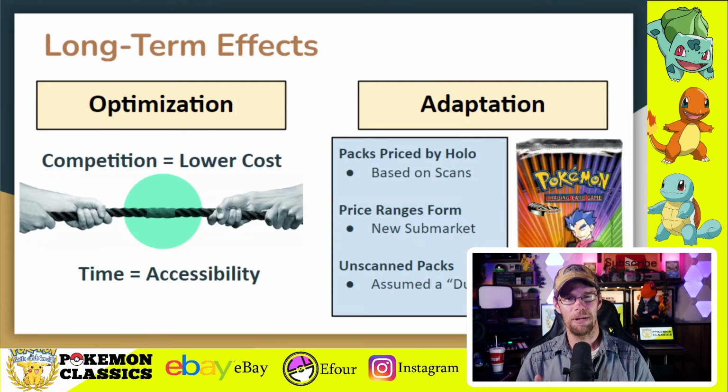Now, I don't know anything about the overhead costs of these CT scanners or their maintenance costs, but what I have to suspect is that over time, the cost will drop further and further, making more and more products viable for scanning. The second long-term effect is a bit more nuanced, but I think we'll see a striation of the sealed pack market into a series of new branches.